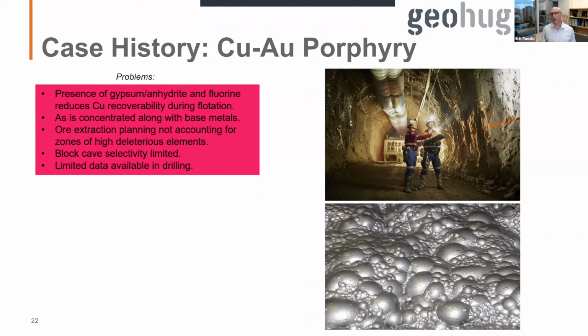Gypsum and anhydrite, a lot of times these are little tiny stringer veinlets that go every which direction. And sometimes you get fluorine in places you're not expecting it, and so on and so forth. So it's not just focusing on where's the copper, where's the gold, or any other major key economic variable, but these little tiny, annoying deleterious minerals that can make material changes to the recovery.